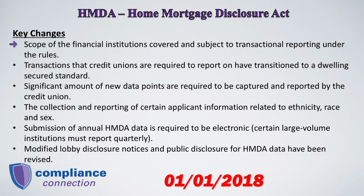First, the definition of a financial institution changed, so we will discuss briefly how that may impact credit unions and coverage. We'll also talk about the changes in the types of loans that are required to be reported under the rules, which is now based on a dwelling secured standard. There are a significant amount of new data points and revised data points that the credit union now needs to collect. Changes were also made on the requirements to collect and report ethnicity, race, and sex of the applicant, which also prompted additional changes to Regulation B, which implements the Equal Credit Opportunity Act, or ECOA.